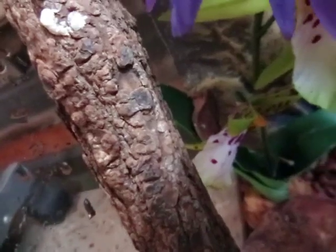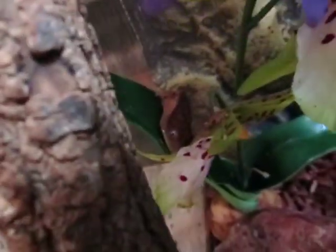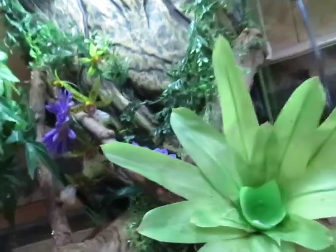There's 5 of them in here. They're nocturnal, so they come out at nighttime and they generally sleep all day. There's one way down there in that little plant. We'll move on to the next tank.